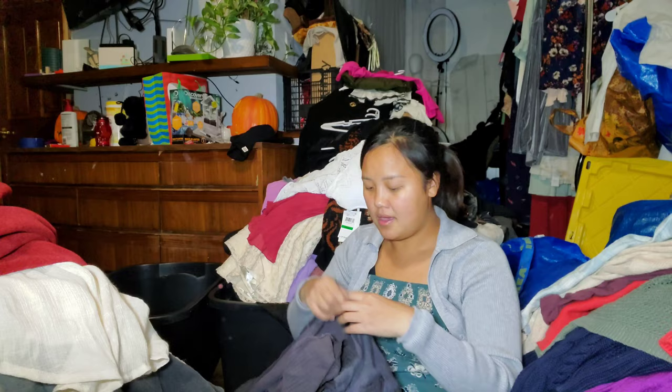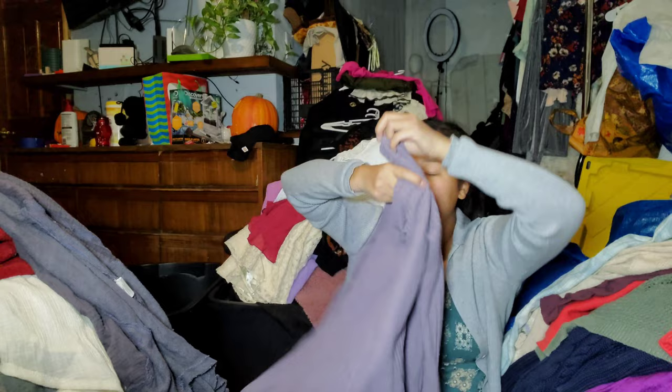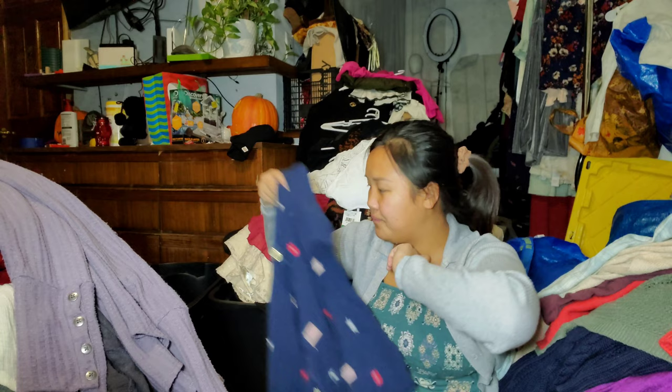Free People. Where are you? Free People, We the Free. I'm super excited to find all this stuff. Chaser. And last but not least, another vintage embroidered sweater, of course. Why not? But this is a US flag one. So that's everything.